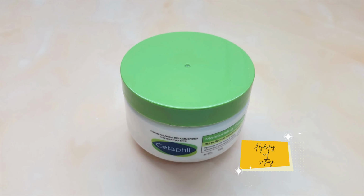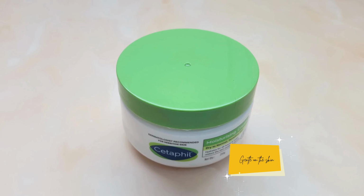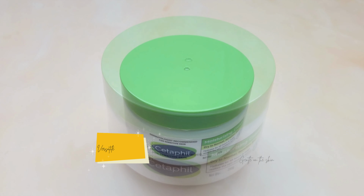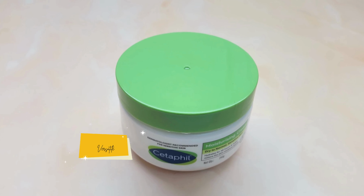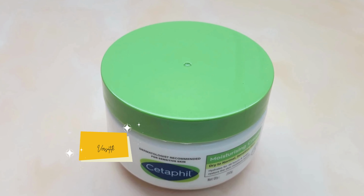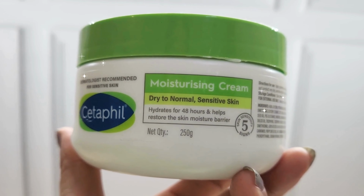It's really great for sensitive skin. It doesn't contain any harsh chemicals, fragrances, or alcohol, so you don't have to worry about irritation. The fact that it can be used on both your face and body is pretty handy. I've been using it on my elbows, knees, and hands, and it works great.